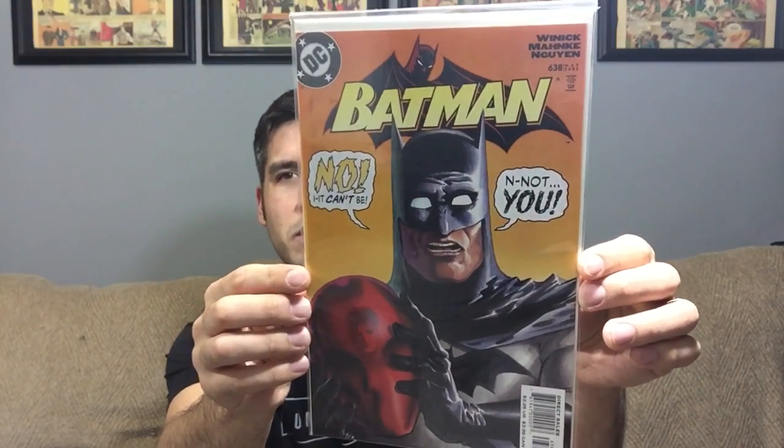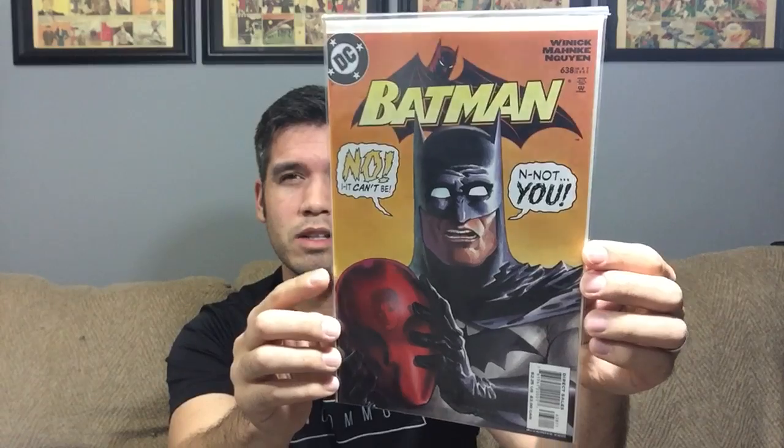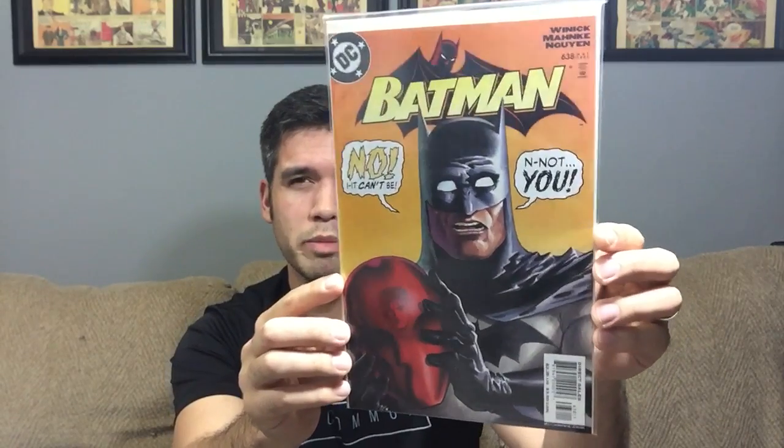And last book in the haul, and then I'll do the quick unboxing, is Batman 638. Really awesome cover. And of course the B cover. And he actually showed this book too. Martian Comic Hunter showed this book too in one of his videos. But 638, there's a B cover, which I think is a little bit more expensive, a little bit more rare. This book is hitting about $15 on eBay, completed sales.